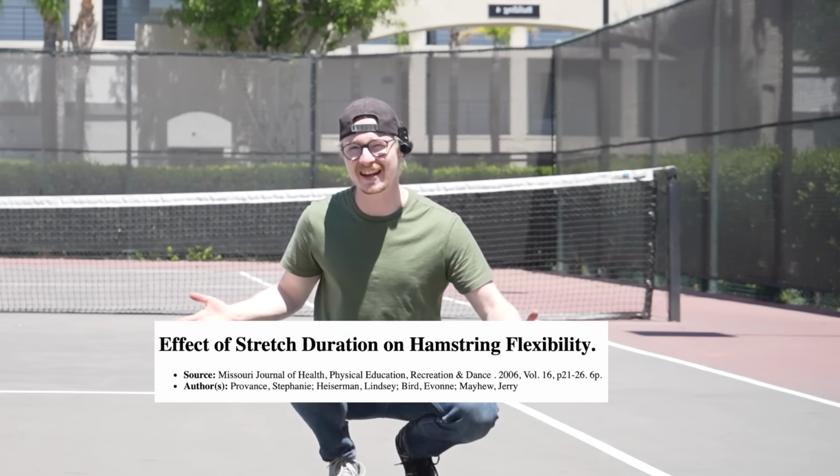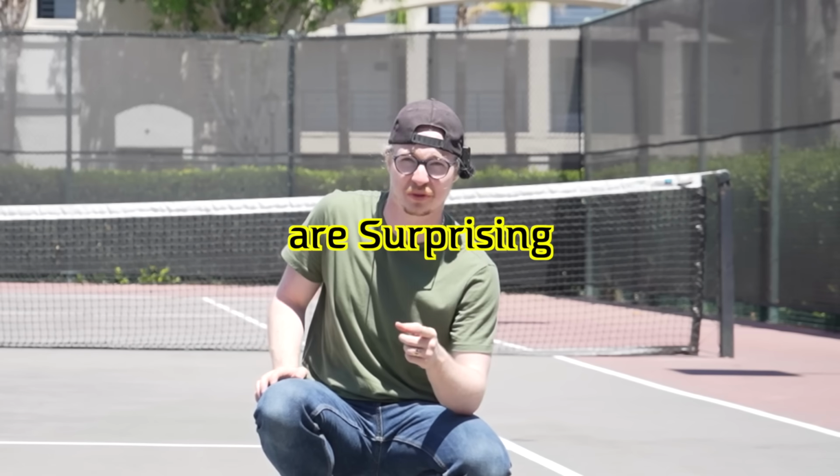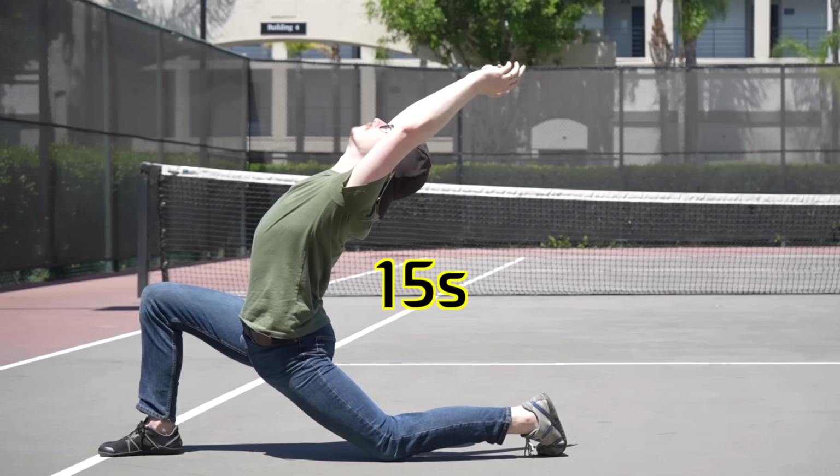Yeah, intensity is important, but a 2-second stretch just isn't gonna cut it. So how long should you stretch? This study looked at 15 seconds, 30 seconds, and 60 seconds, and the results are surprising. All durations were effective at increasing range of motion, but 30 seconds outperformed both 15 seconds and 60 seconds by upwards of 10%. So now you know, 30 seconds is probably the best place to start.